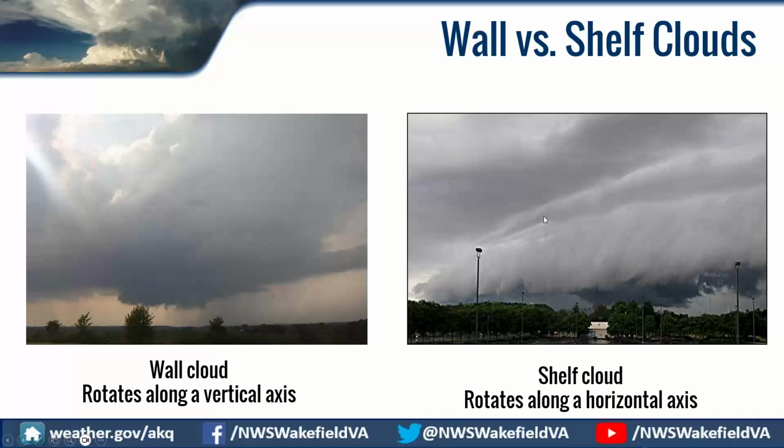So, the wall versus the shelf. On the right there, we have our shelf. It's going to be on a lower horizontal axis, so you're going to be able to see this more across. The breadth would be across, and the wind is going to be outflow coming from underneath the clouds towards the person that's taking this picture.